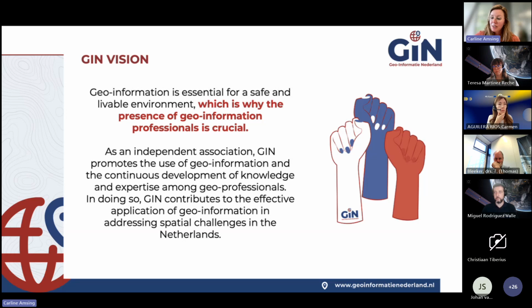By doing so, we hope to contribute to the effective use of geo-information in tackling the major spatial challenges we are facing in the Netherlands and beyond. And that's why topics such as satellite navigation and high accuracy positioning matter. They are becoming increasingly important building blocks for geo-information solutions.